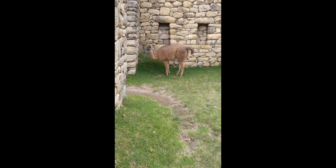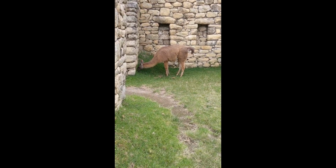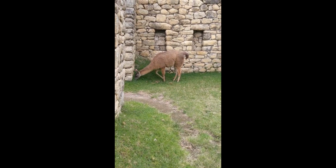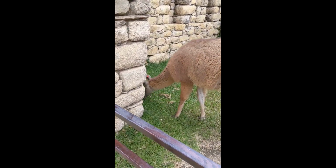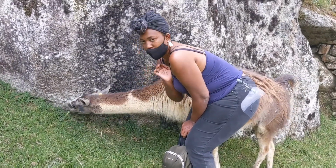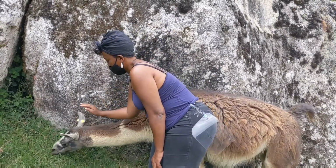It's so pretty. It's so pretty. So this was basically the end of the tour. I thought we were going to have to take a grueling walk back up, but no, we ended gracefully out of the temple, out of Machu Picchu, back where our buses greeted us, and we were very excited.